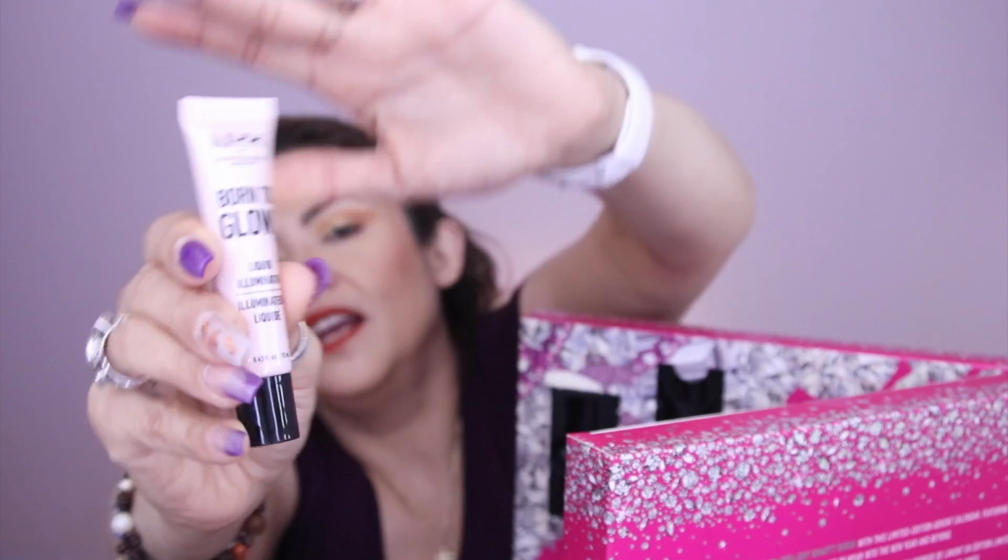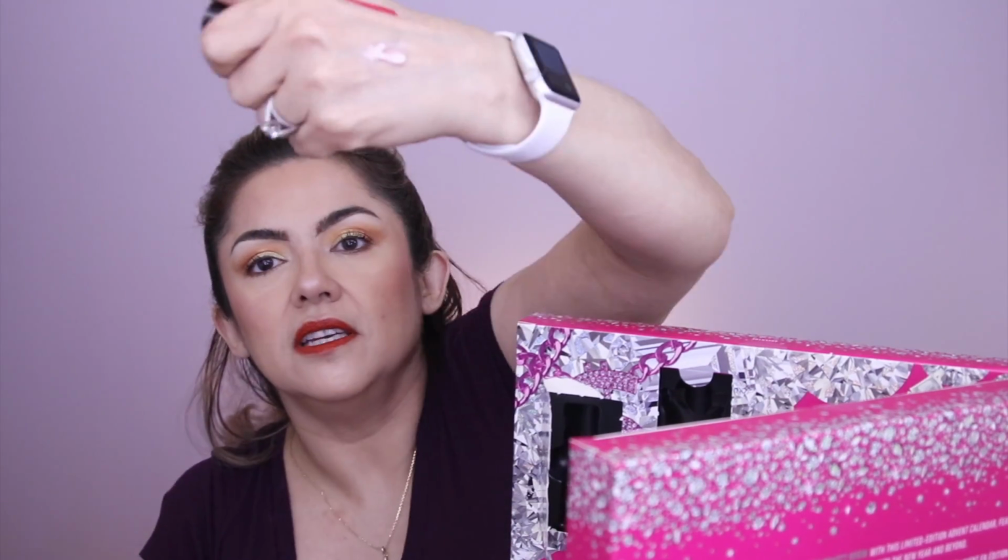For number two, we have, let me get in here. This one opens down like so. Ooh, this one has a Born to Glow liquid illuminator. So it's Born to Glow Illuminator. It's gotta be for your face. See, oh, there we go. It's like a liquid highlighter. Or you can use it as a base under your foundation like some people do. Or if you're used to using cream products like blush, that is very pretty. I went too crazy on my hand, but that looks very nice. It's got a very nice glow to it.